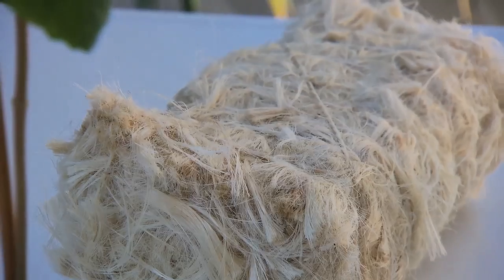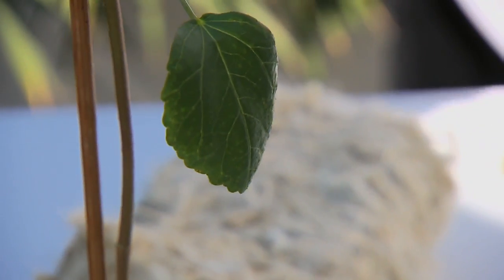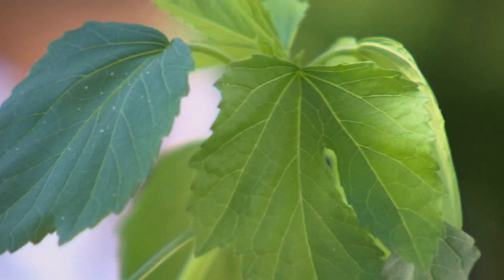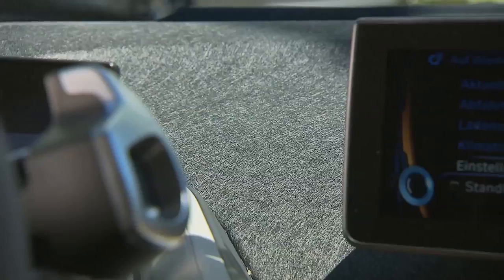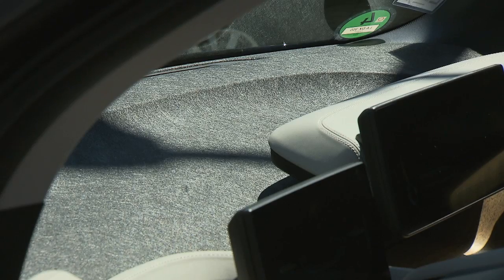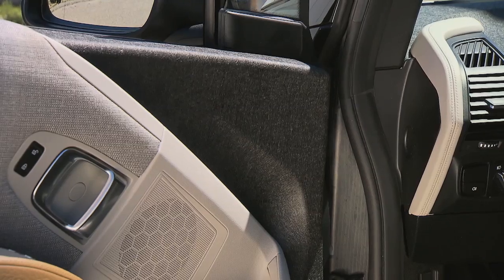One of those alternative materials is Kenaf fiber. It is obtained from the Kenaf plant, which is one of the most important CO2 killers in flora. 1 ton of the plant absorbs 1.5 tons of CO2. In the i3, the plant is now used visibly for the first time and no longer hidden under plastic cladding.